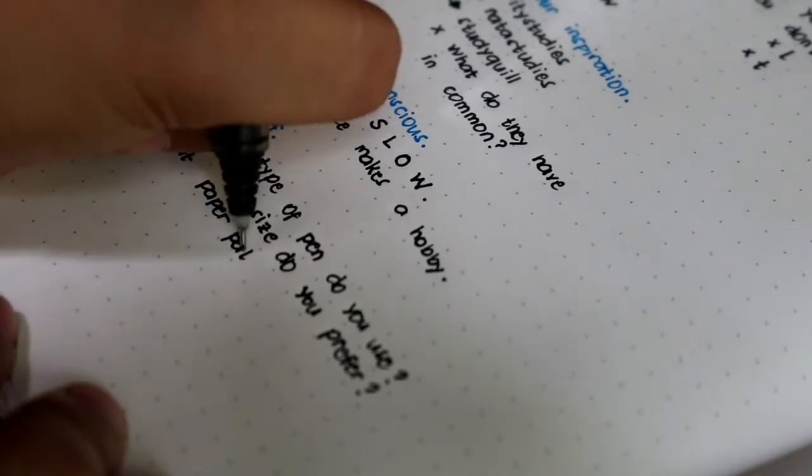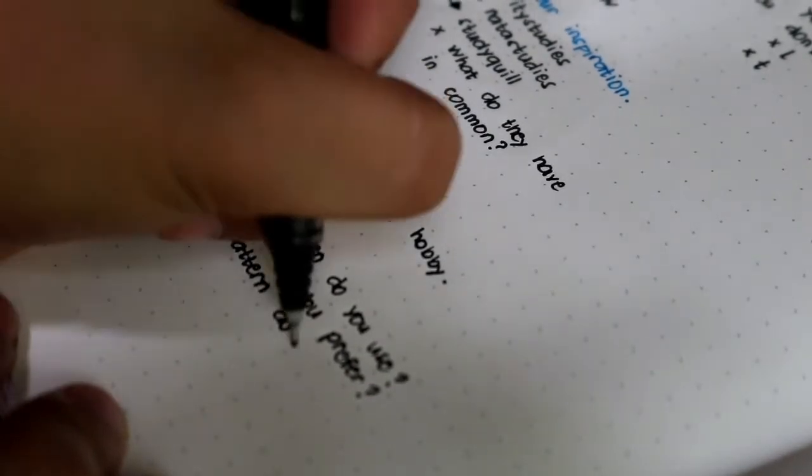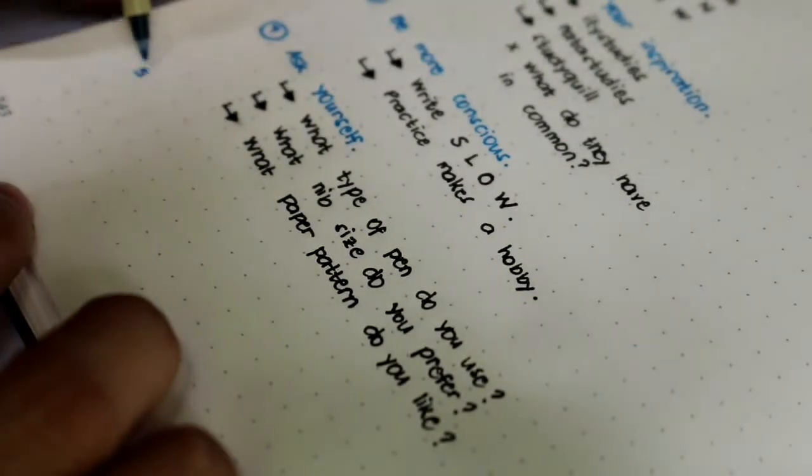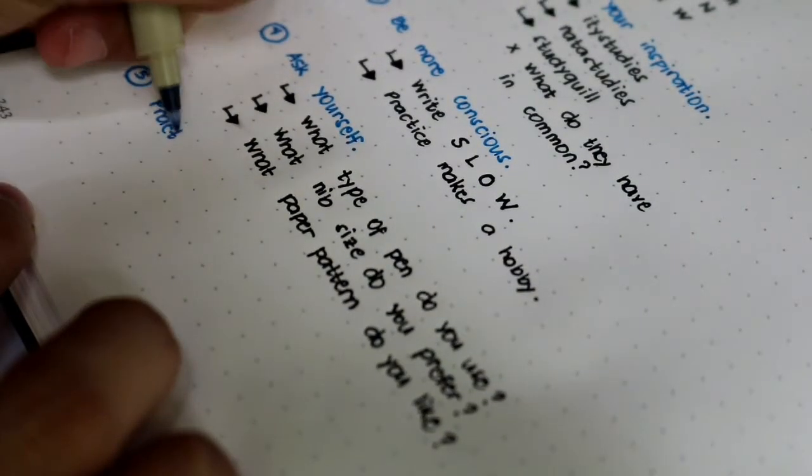The third question you also need to ask yourself is, what paper pattern do you like? I know this might seem trivial, but I find myself preferring a non-smooth paper because, as you can see, I am left-handed. Writing on a much smoother paper that is hard to dry ink on is a problem for me. It only makes my notes untidy.